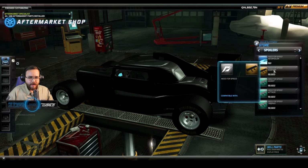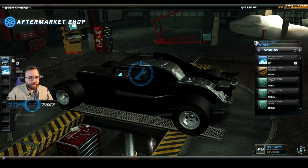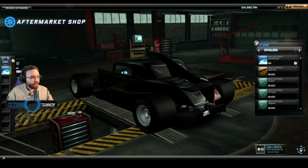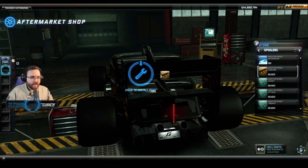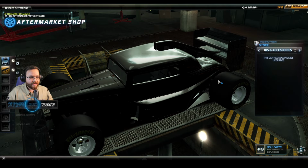We got one custom spoiler. Two, technically speaking. You can remove the spoiler, which I don't know why the hell you would want to do that. Or carbon fiber. Okay. You know what? Yeah, I'll do that. Carbon fiber wing. Screw it. No hoods. Didn't expect it to be.